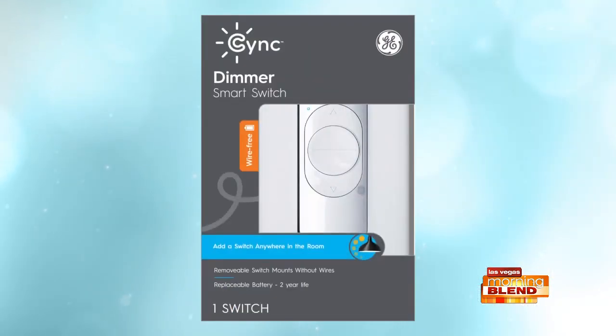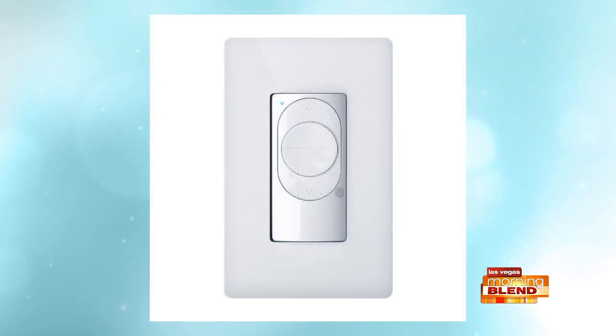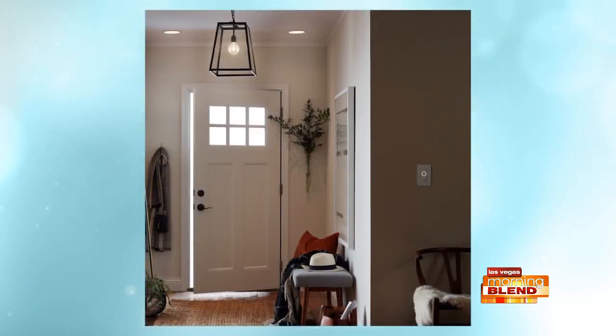And then I noticed that brick wall behind you. Okay, so what if I told you that you can get touchless control, wire-free, even on that wall right there? So Cync has this wire-free smart dimmer switch, and I love it because no wires are required. You just stick it right on there, and then you can turn any wall. See, isn't that amazing? You can turn any space into touch control.